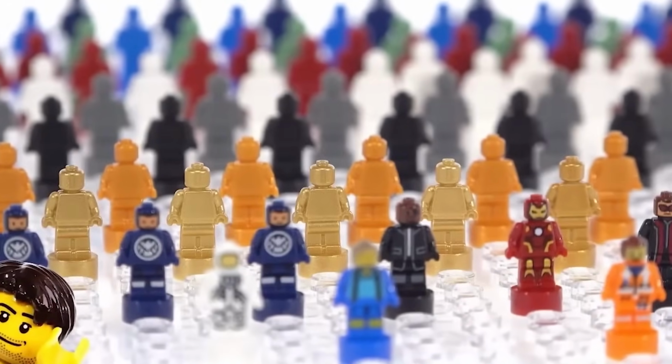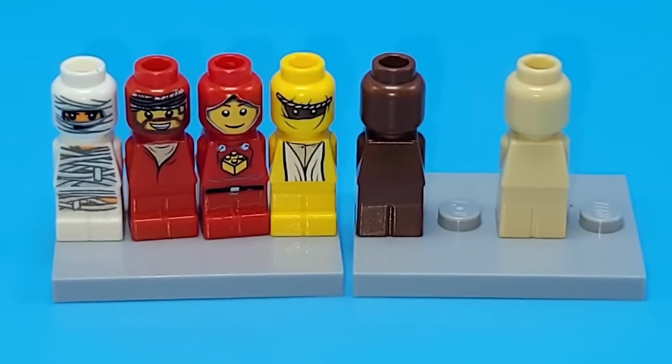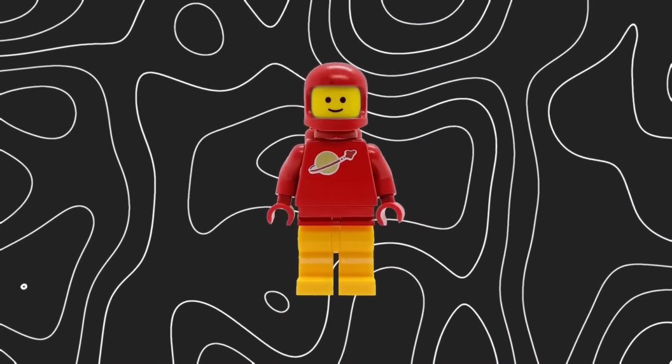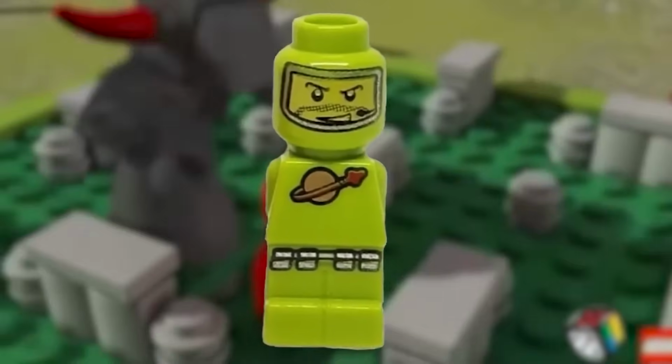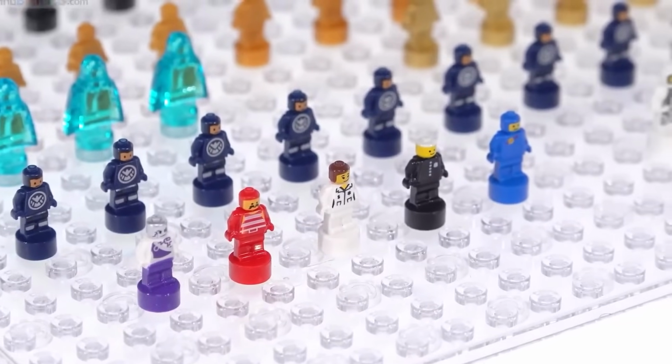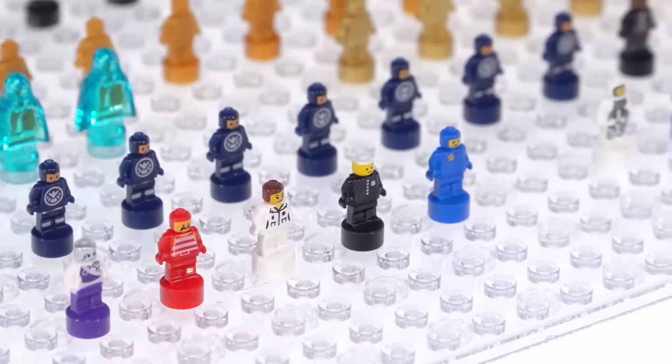Now, even though LEGO had made smaller figures in the past, they were nothing like this one. First, there were the shorter legs that could be swapped out on any minifigure. Then there were the micro figures that were made to be launched with the LEGO Games theme. And finally, there were nano figures, which didn't really have a reason to be made, but nonetheless were really cool.